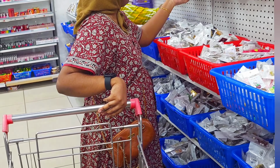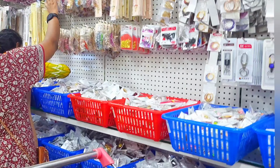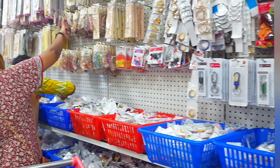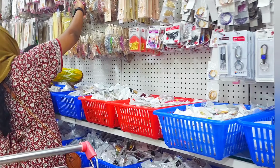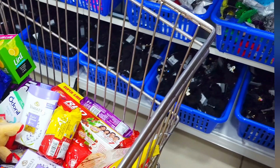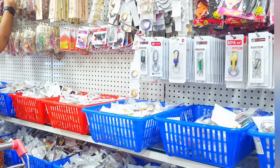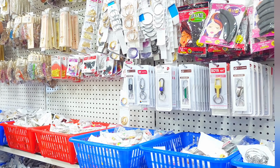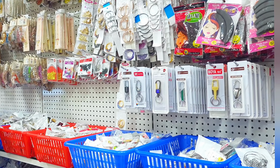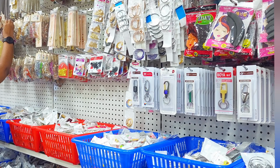Recently, I got a toy keychain, which was so lovely and adorable, and definitely I'll be sharing with you what I got from here. This section was full of accessories and toy keychains, as I told you, and hair accessories and chains, etc.